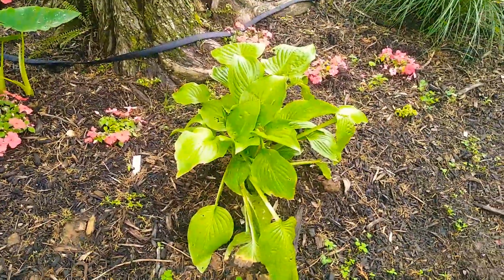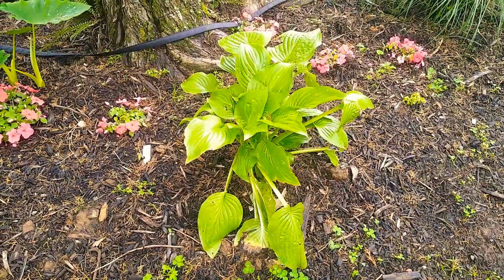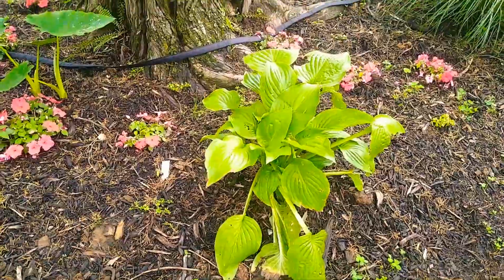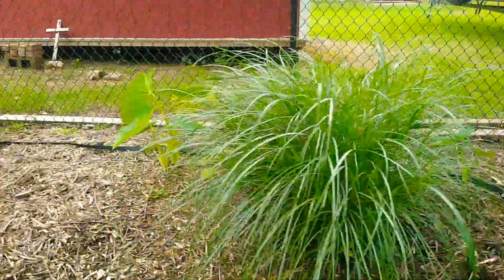Our friend Christy across town, her and her husband David, they dug up a bunch of these hostas and brought them to us, and I couldn't be more proud of them. We've put every one of them in the ground. We've separated them, and they've all done super well. Here's one. Then our little elephant ears are really starting to take off.